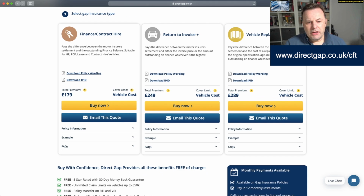Okay. In the middle, kind of value, £249, pays the difference between the motor insurance settlement and either the invoice price or the amount outstanding on finance, whichever is the highest. If you've got a finance agreement with a particularly high interest rate, and let's say you wrote the car off or it was stolen within, say, the first month or two, it could be that you owe more on the finance agreement than the car cost, because of the way that interest is front loaded.